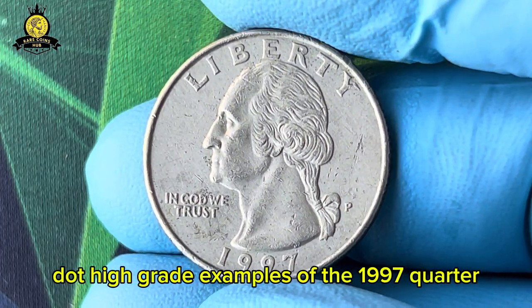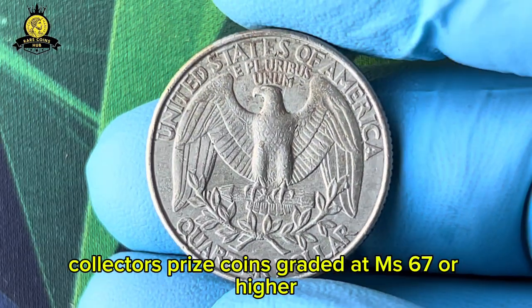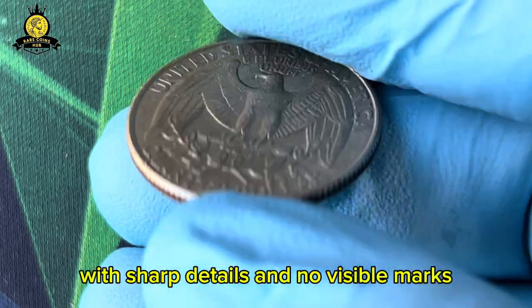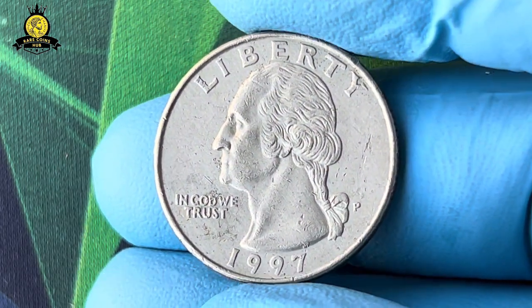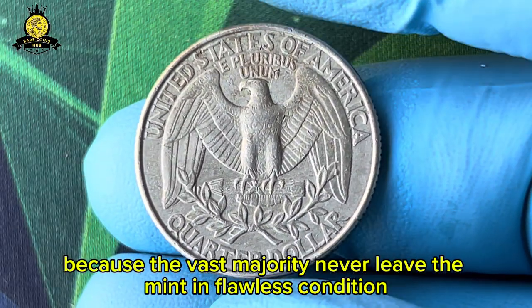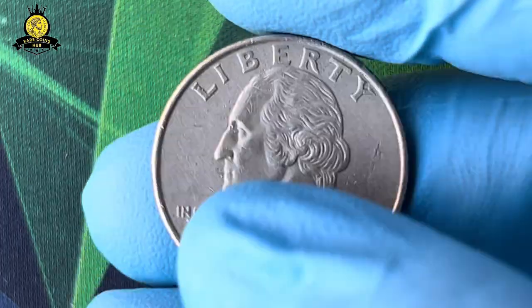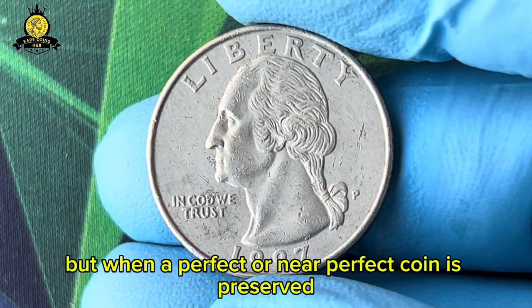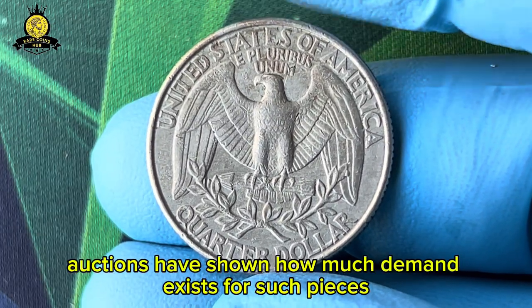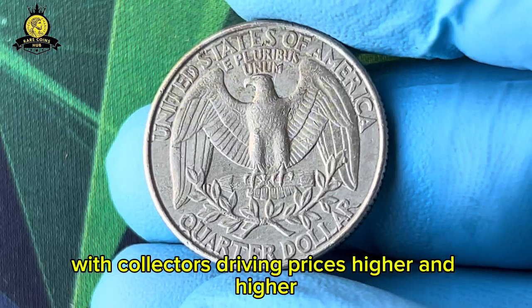High-grade examples of the 1997 quarter also play an important role in its story. Collectors prize coins graded at MS 67 or higher, with sharp details and no visible marks. Such coins are rare because the vast majority never leave the mint in flawless condition, and those that do are often quickly damaged once they enter circulation. But when a perfect or near-perfect coin is preserved, it becomes a prize worth fighting for. Auctions have shown how much demand exists for such pieces, with collectors driving prices higher and higher for the best of the best.